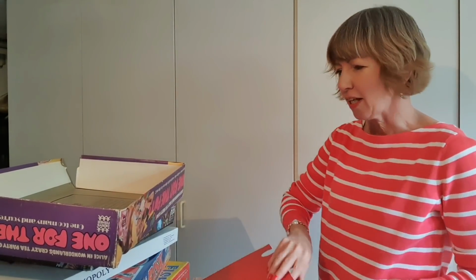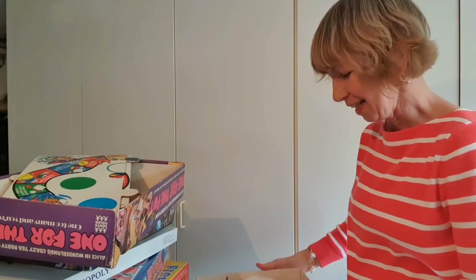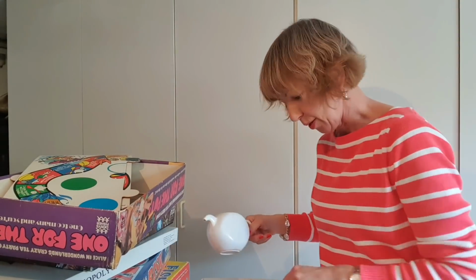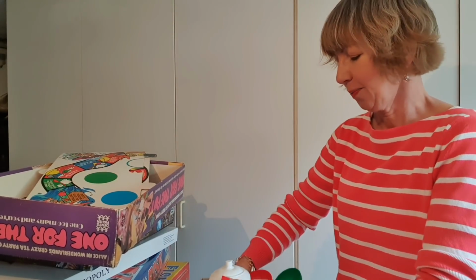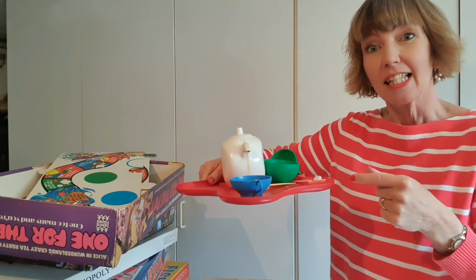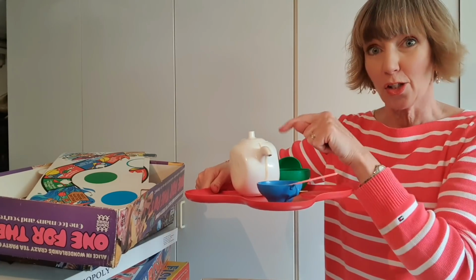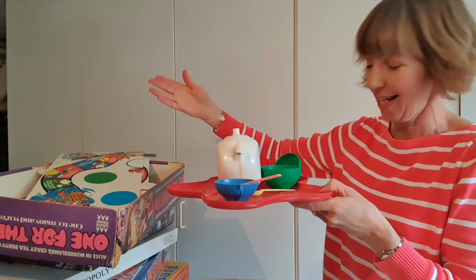It looks a bit like Alice in Wonderland. You've got this board, and inside, let me just show you, you've got a little teapot. And this is quite funny, because you throw the dice, and then according to where you land, everybody gets their own teacup, and it'll say if you've got to put in a sugar lump, these plastic sugar lumps, or a spoon. Then you do a squish squish of the teapot, and whoever's cup overflows first has lost the game.